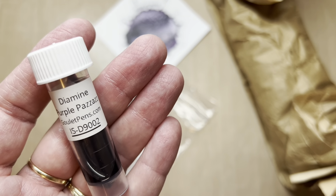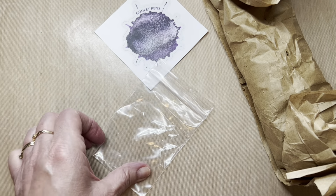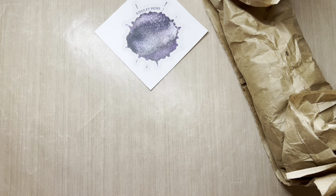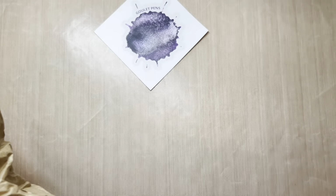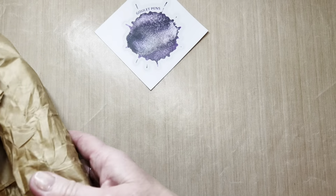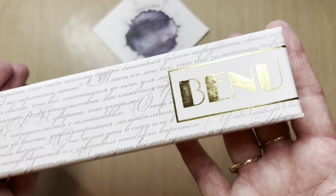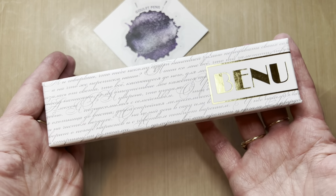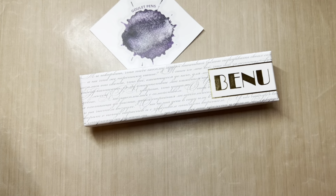I've mentioned to myself, let's see if myself will listen, that I need to start ordering more samples and fewer bottles. But I find an ink that looks gorgeous, and there you go. Well, I may as well have the full thing. Oh my goodness, my first BENU pen. We're going to get into this, and I'll show you why that ink swatch sticker is so special.